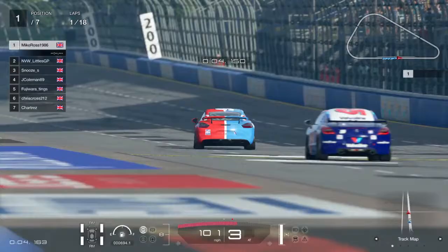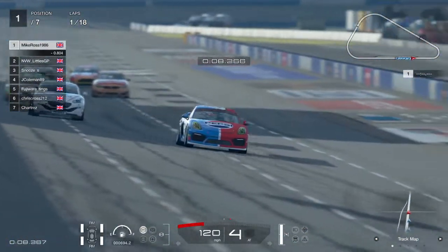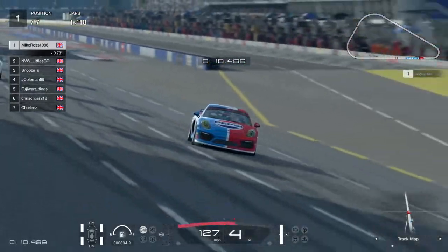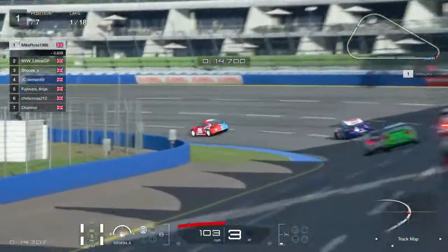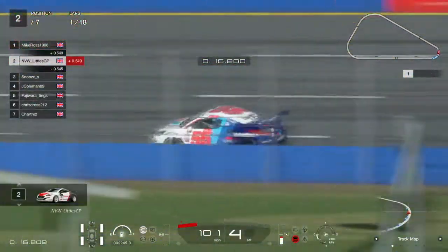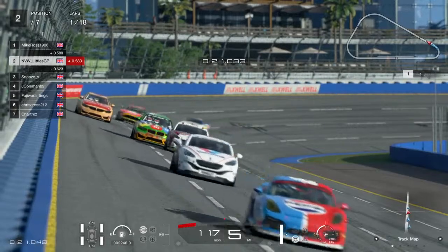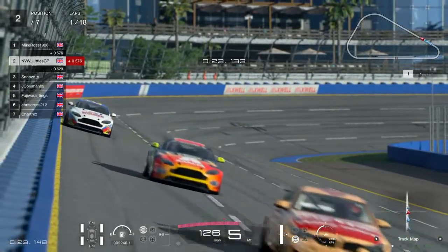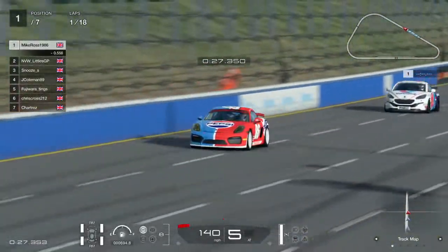Mike leads us. He's already trying to break the tow. You can see this is going to be one huge slipstream fest. It's all going to come down to how they come out of the first corner. Mike's a bit of jumping going on, so Chris is in second. Let's see who comes out first. They're all nice and smooth out of the first corner. That's good. So Mike's leading away down the back straight.